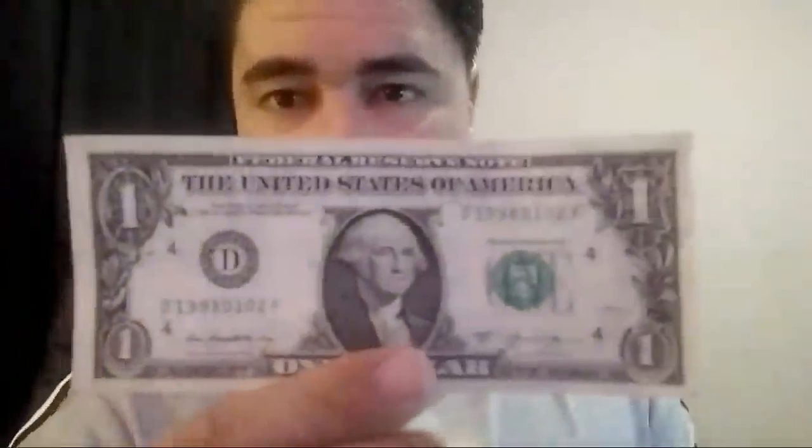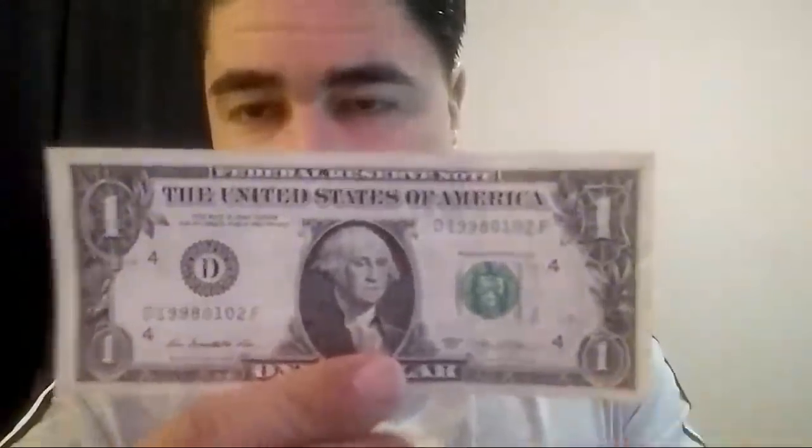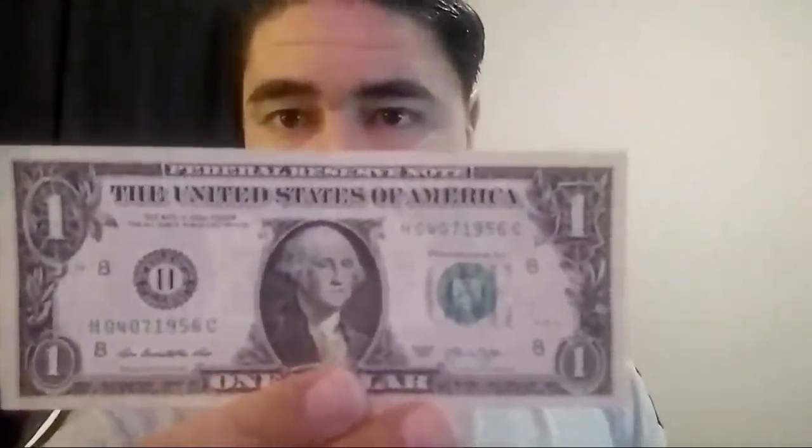There's also, as opposed to that one, like how they do in Europe, they actually put the year first. So I found this one as well, which you see the year there, 1998, and then 01, which is January, and then 02, which is the second. So 1998, January 2nd. But this isn't really a true birthday note. This one here is the true birthday note because it shows April 7th, 1956. So that's cool. I just wanted to share that first of all.